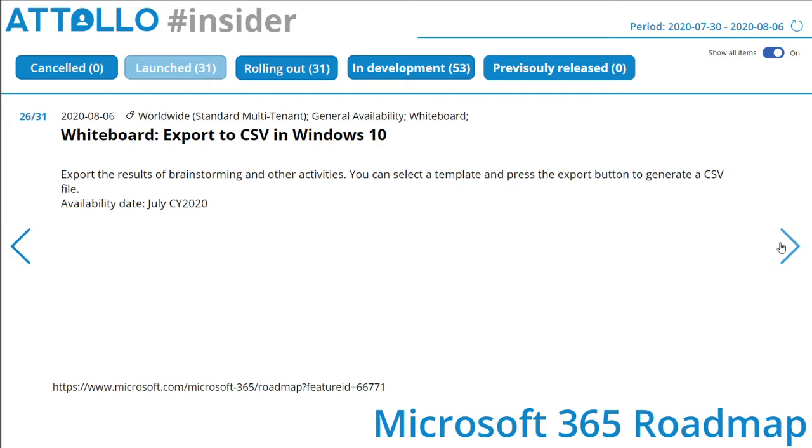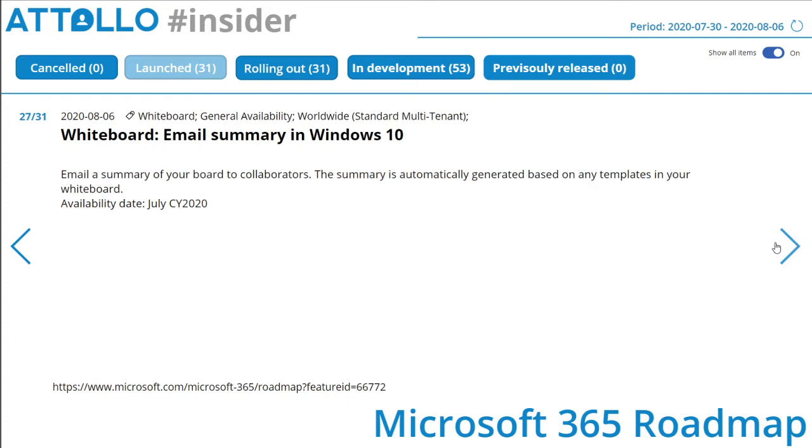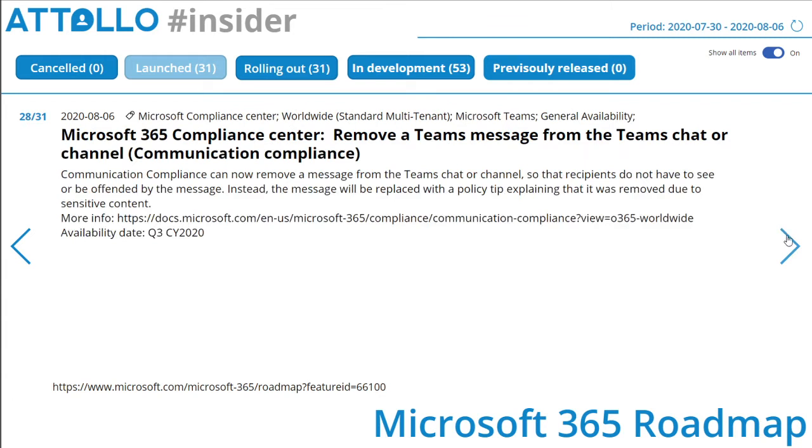Export to CSV in Windows 10. So export the results of brainstorming and other activities. You can select a template and press the export button to generate a CSV. Whiteboard, email summary in Windows 10. So summary is automatically generated based on any templates in your whiteboard. If you haven't played with Microsoft Whiteboard yet, that's good. I really like it, so it's definitely worth exploring out.